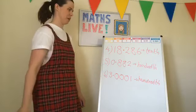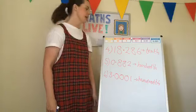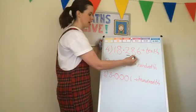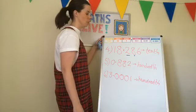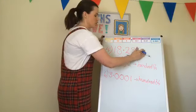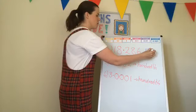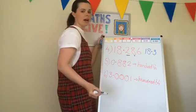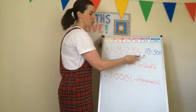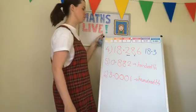That one, have a really good think about. So, 18.286 to the nearest tenth. So here's our tenth, and here's the digit next to it that tells us what to do. 8 tells us to round up. So 18.286 to the nearest tenth is 18.3. Earlier, someone asked about whether you could put 0 if you wanted to. You could, but you don't need to. Remember, 0 just means nothing, so you could get rid of them. It's 18.3.